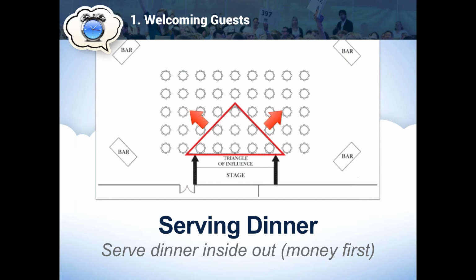If you leave it to food service, they're going to do it the easiest way possible for them. It's probably going to start on the outside edges and work their way in. We don't want that. We want to serve the money first so that the tables on the furthest outside corners get their food last.